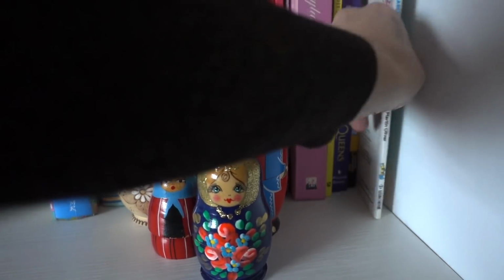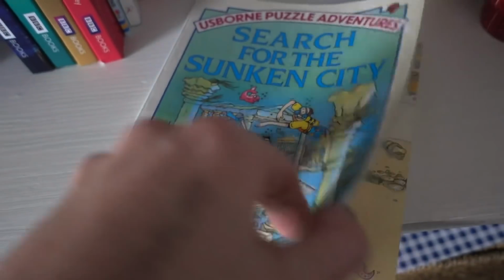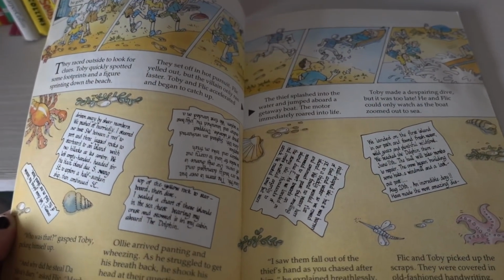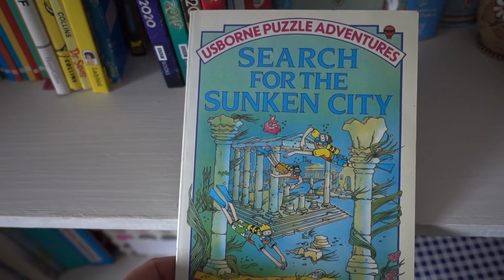And these, I've got a couple of these. One's upstairs in Phoebe's room. Do you remember the Usborne puzzle adventure books? You had to solve puzzles on each page before you could turn the page and move on in the story. Oh, I loved these. Loved them.